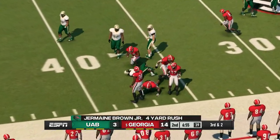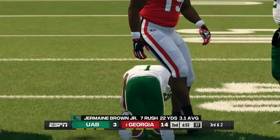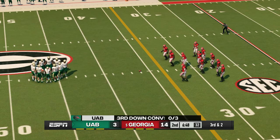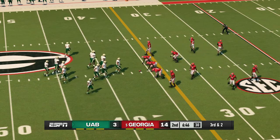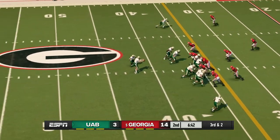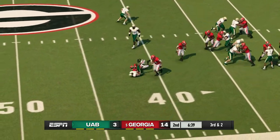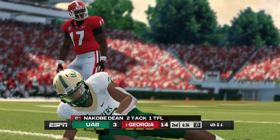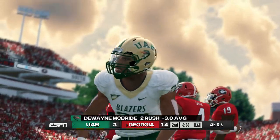And he carries the ball for a nice gain. That's a gain of 4. That'll bring up third and 2. Runs it and tackled in the backfield. Where in the world was he going on that run? Well, that's a good question. I thought for a while he got his directions messed up.